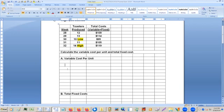So coming down here, toasters are units, and this is our total cost. It just struck me I can do that in one cell. Okay, so we have our high, which is 14, and the total cost is 119. And then we have our low, which is 10 and 95.